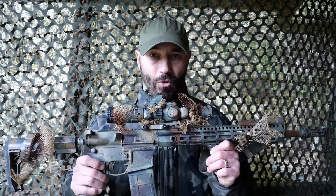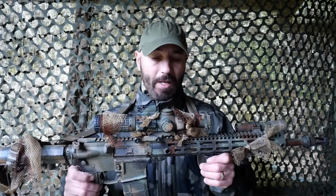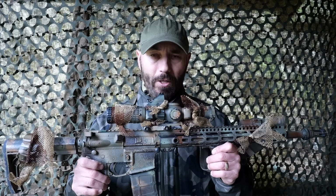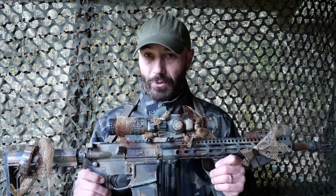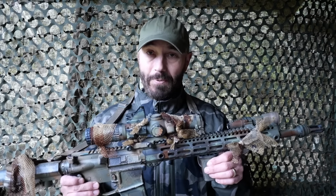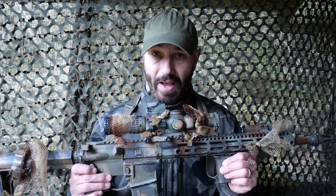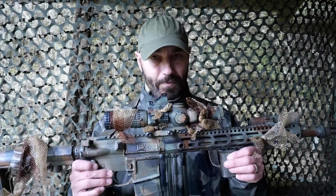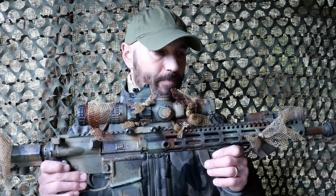Why? Because parts availability is crazy. I mean, parts are everywhere. You can do anything you want to it. Magazine interchangeability and availability is superior. The caliber, 5.56 or .223, is widely available and fairly inexpensive. Now, if your barrel is stamped chambered in .223, do not fire 5.56 in it. But if your barrel is stamped 5.56, you can use either. Good to know. It is just a standard battle rifle available in the United States of America.